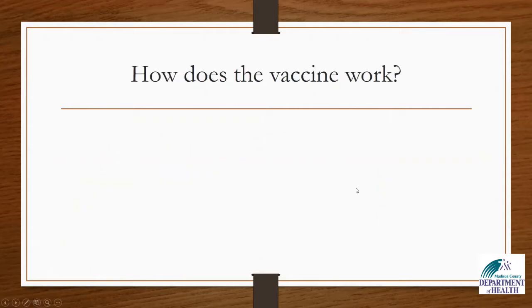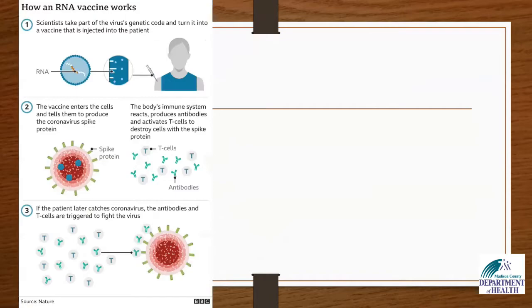So how does the vaccine work? The mRNA vaccine works by taking a small part of the virus's genetic code, the RNA, and turning that into a vaccine. Once the vaccine enters the body's cells, it tells them to produce the coronavirus spike protein. The spike protein is what your body's immune system actually reacts to. It helps build up some antibodies, so if you are ever actually exposed to COVID-19 virus, your antibodies will recognize that spike protein, attack it, and help prevent you from getting actually sick due to COVID-19.